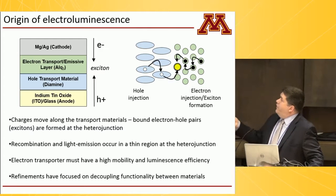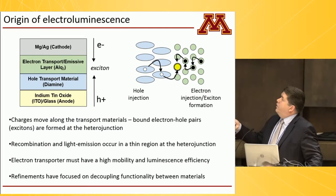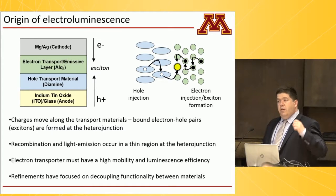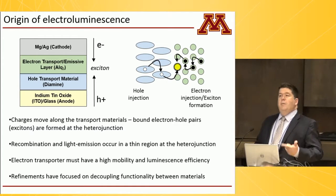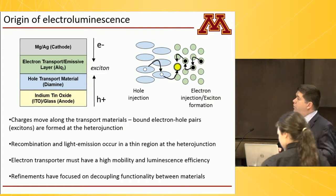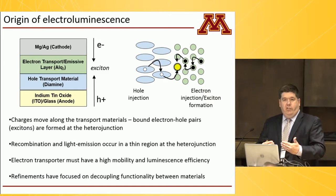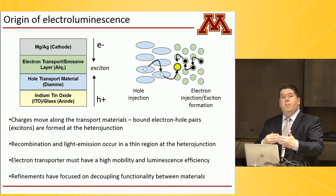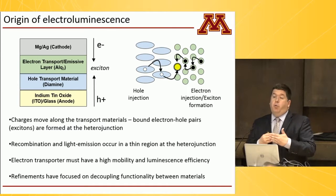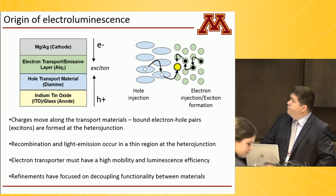Now, part of the reason why this device only operates at 1% is because you're asking this particular electron transporter material to be good at transporting electrons and to simultaneously be good at emitting light, and that isn't usually the case. So what we'll find is that as we've gone further in evolving the design of these devices, functionality has been separated among more materials in more layers, to the point where in a modern device we have many active layers in the structure.